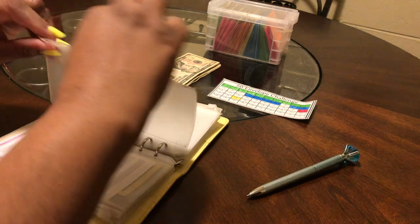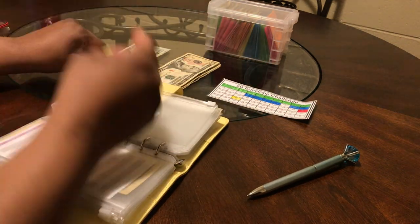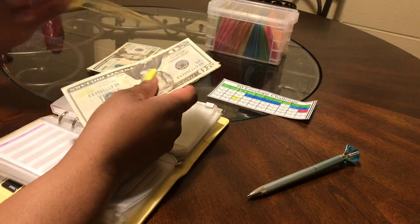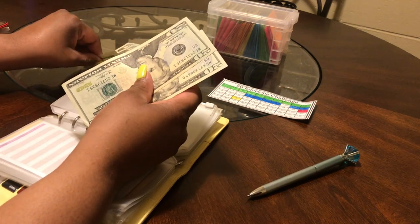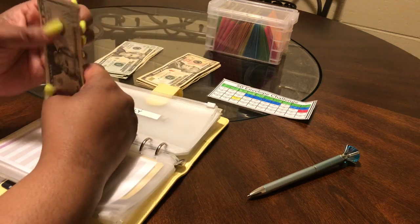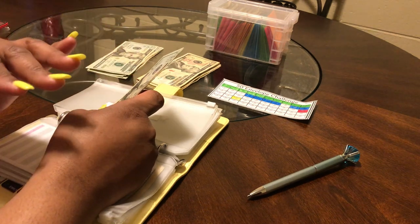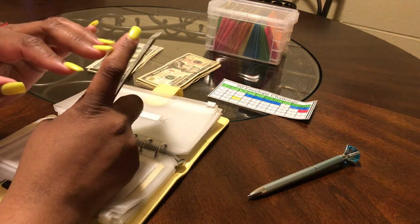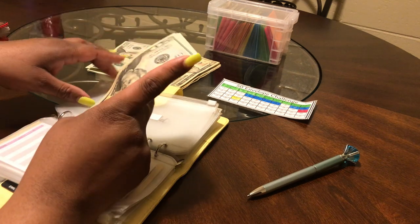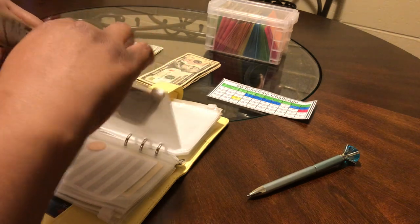Emily is myself. Emily receives $60 for nails, $20, 40, and 60. Hopefully I don't have to spend this whole 60. But I have problematic nails, you guys. If you don't know, see how these two nails grow upward. So yes, I do have nails that they call ski slope nails. They grow upward.